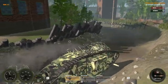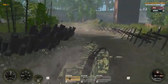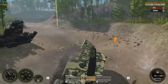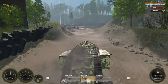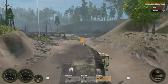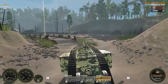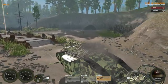Now we have the left 6-pounder selected. We are probably going to be using the right one most. Then again, let's try and focus with our machine gun. 1, 2. Oh, there's another one here.